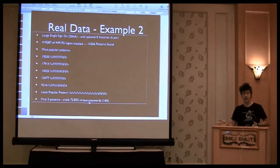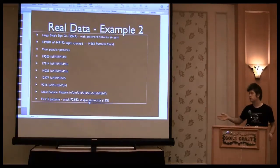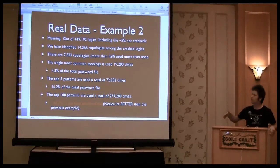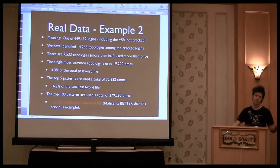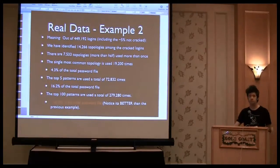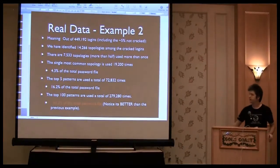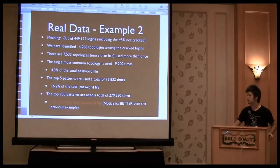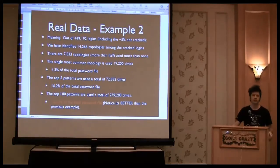So the first 5 patterns at this place, I don't even have to think about, I can just run them and crack 16%. Out of the 449,000, we got 14,000 topologies. About 7,500 were used more than once. The single most popular pattern cracked 4.3%. That's less than the other example. The top 5 patterns were used 72,000 times, which is 16%. So just by running 5 commands, I can easily crack 16.2%.